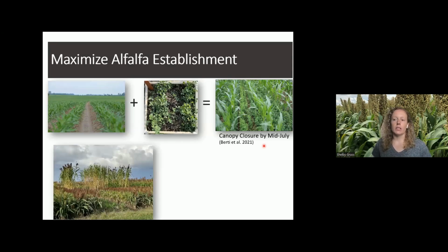I'm wondering if this system would work better in a summer annual situation. So in this photo here, we basically have a sorghum variety trial for forage, and we can cut these multiple times. So if our canopy starts closing, let's cut it, get some forage crop off of it, and open up the canopy again for the alfalfa establishment.